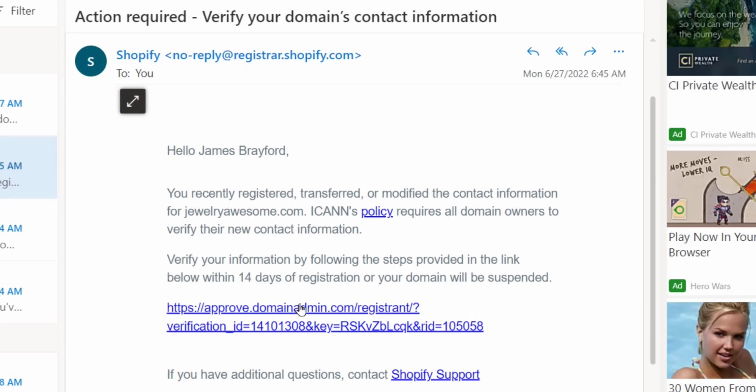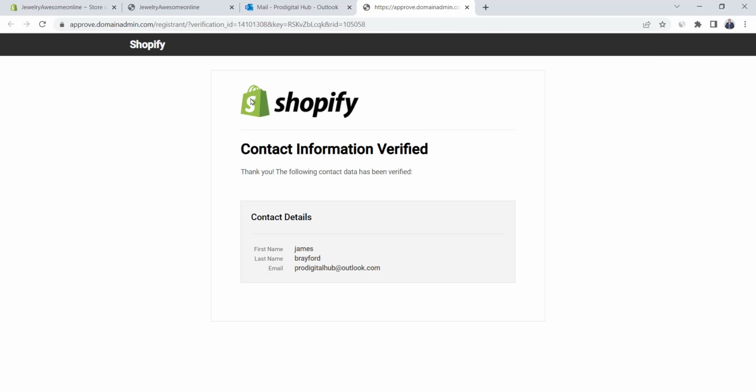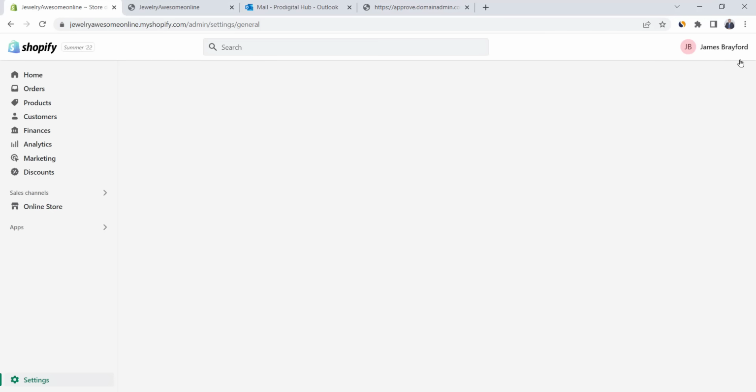Last step is to check your email and verify domain information. Go down and click on Verify Information. Now contact information is verified. Let's see our website with the new domain. Click here on the eye icon. We will find our new domain fully connected with our store, along with security lock here, which represents the SSL certificate. And this is really amazing. Let's move now to the next step.